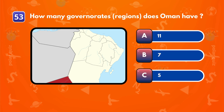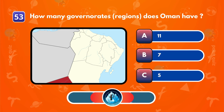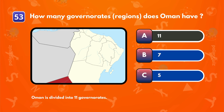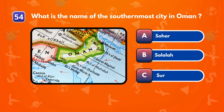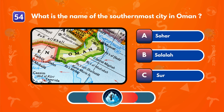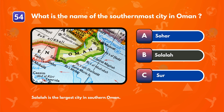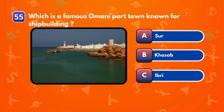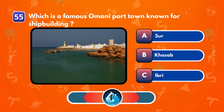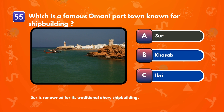How many governorates, or regions, does Oman have? (11). Oman is divided into 11 governorates. What is the name of the southernmost city in Oman? Salalah. Salalah is the largest city in southern Oman. Sur. Sur is a famous Omani port town, renowned for its traditional dhow shipbuilding.